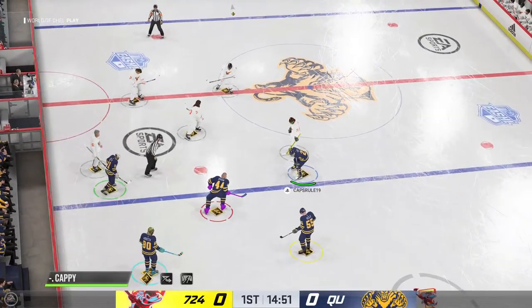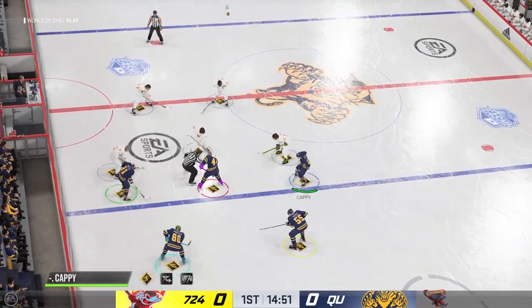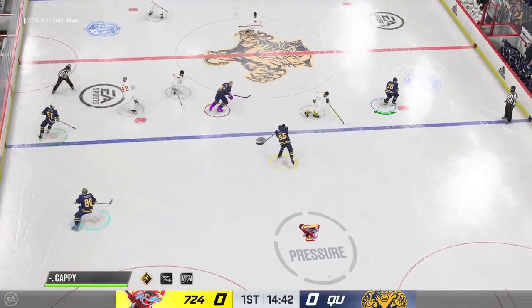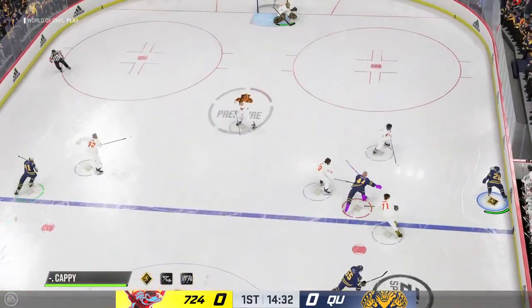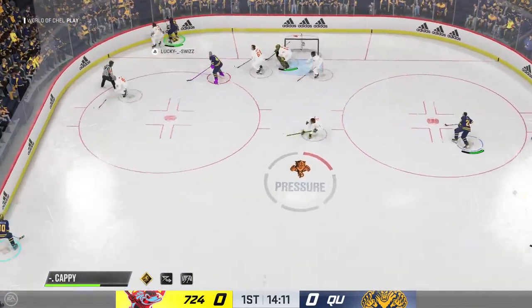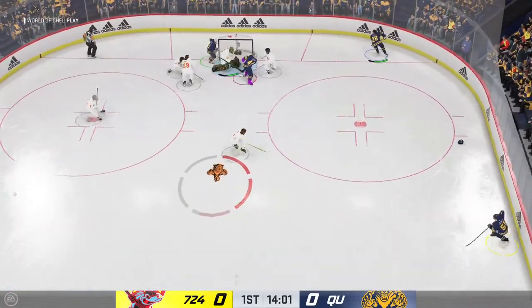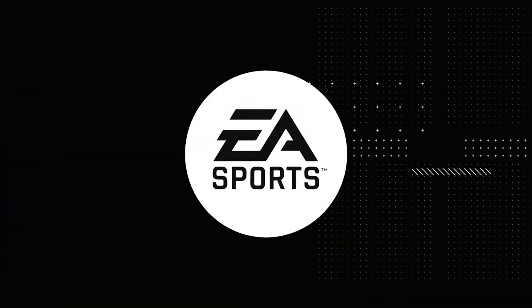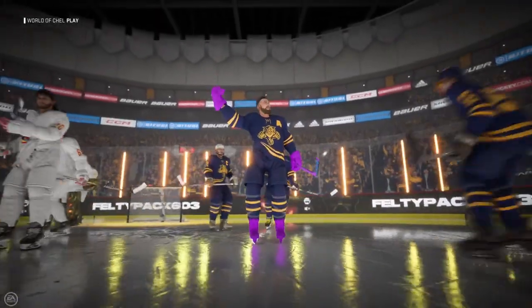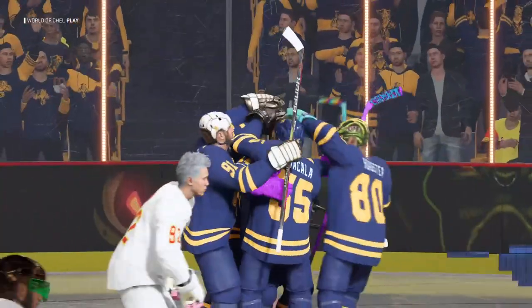Inching closer to the midway mark of the period. Still looking for our first goal. Connecticut's come up with possession after that neutral zone draw. Cappy's got the puck. Tremendous hit into the boards, and that's a finishing play. What a doorstep. The rebound there to be had, and they made no mistake about tucking that one home.